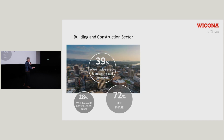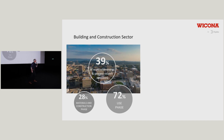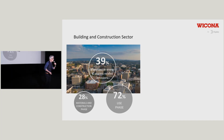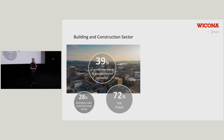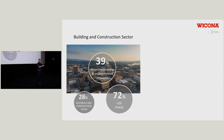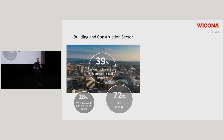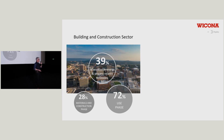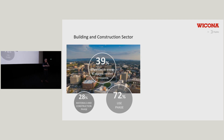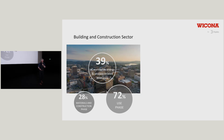And I was quite happy that Sharon has mentioned this value. I have 39%, but you said 40% of the global emissions are actually related to the construction industry. So indeed, we are part of the problem, but also part of the solution. If we break down that number across the full life cycle of buildings, we see that the use phase is responsible for approximately 70% of the emissions. And materials, construction and recycling account for roughly 30%. And that's what we today call the embodied carbon emissions.